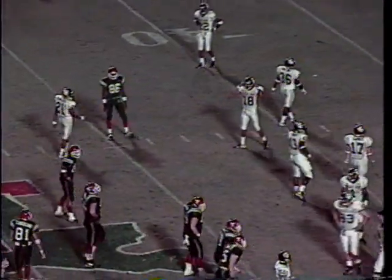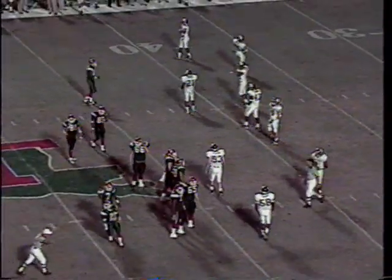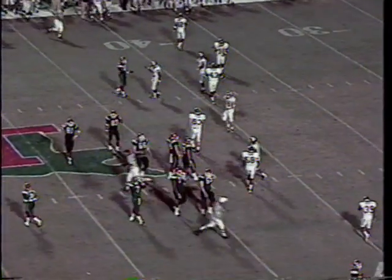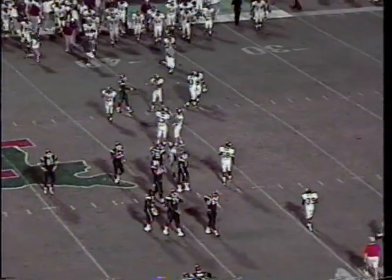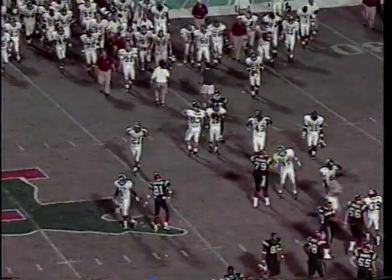There goes the clock being wound. Two, and that'll be it. One, and they have run out of time. And the ball game is over. And the Aggies have won it 37-17. That's the final here.